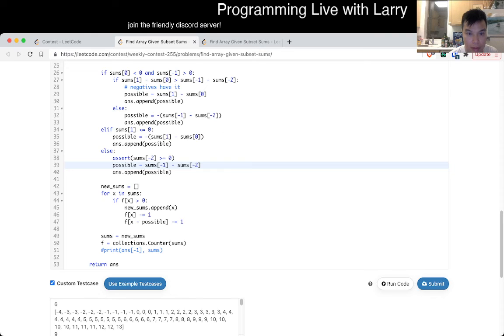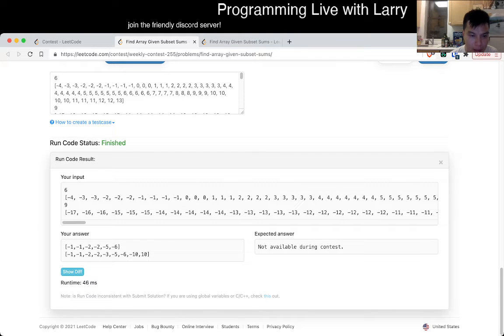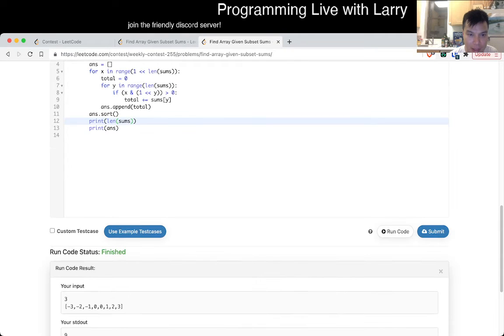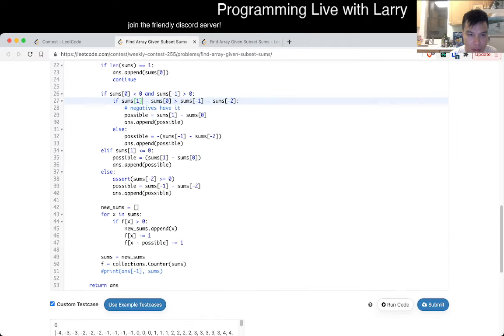Sums of... They're both odd, then the number... Fix this one, but actually this is wrong, so I'm glad I actually caught this a little bit. So my numbers are right, but my signs are wrong. So if negatives have it, then next number is positive. That makes sense. If the positive has it, then the next number is negative.